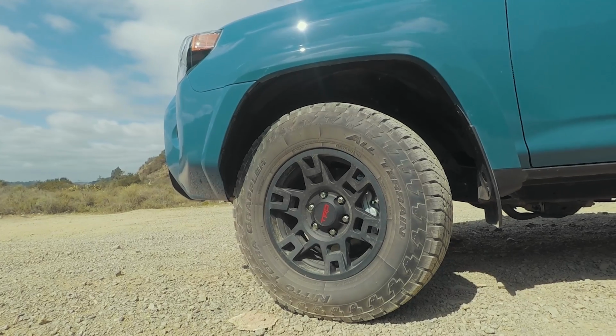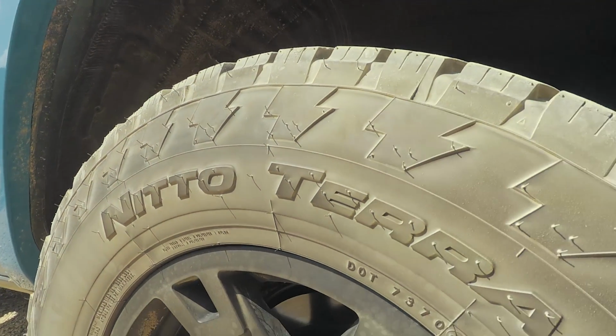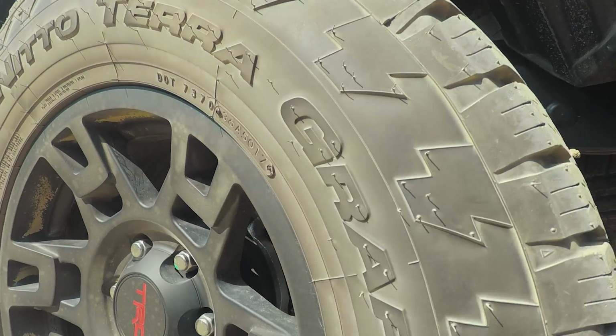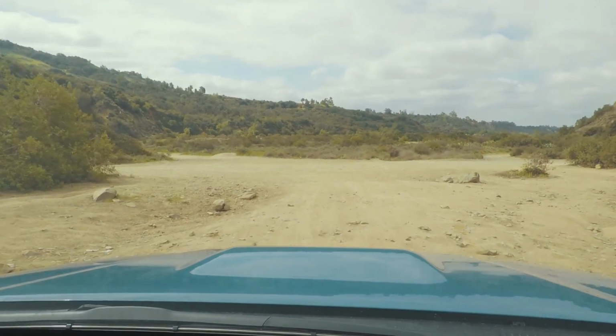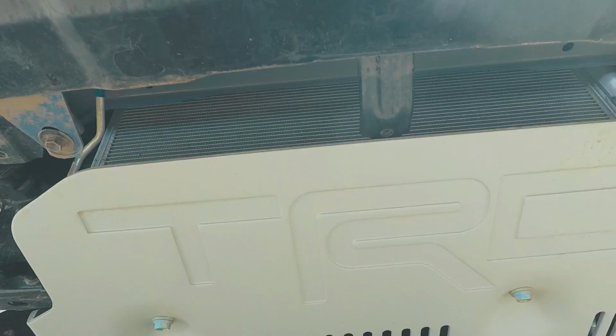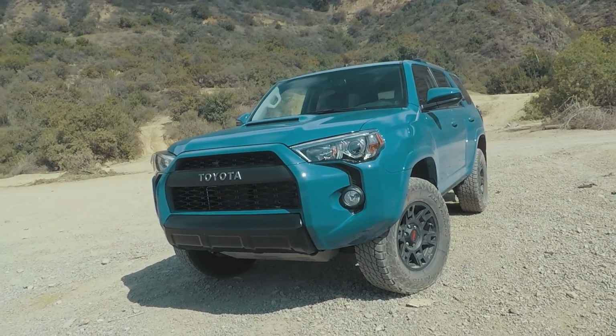It has 17-inch TRD Pro specific wheels wrapped around Nitto Terra Grappler tires. Good tires. I'm a BFG man myself, but those Nittos are no problem out here. Up front, in case we bounce the nose off the ground, there's a TRD embossed aluminum skid plate. It looks cool. It protects everything under the nose of this vehicle.